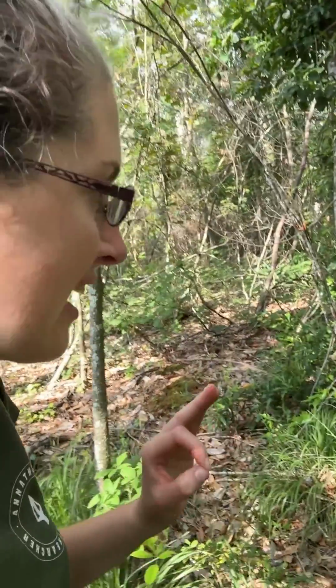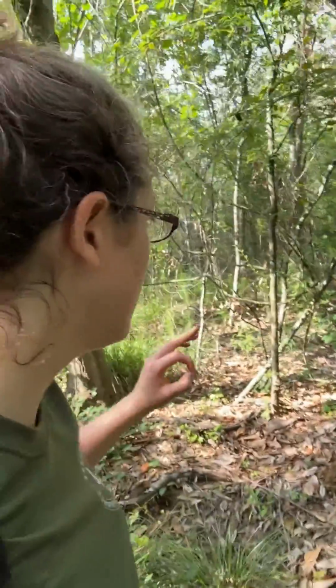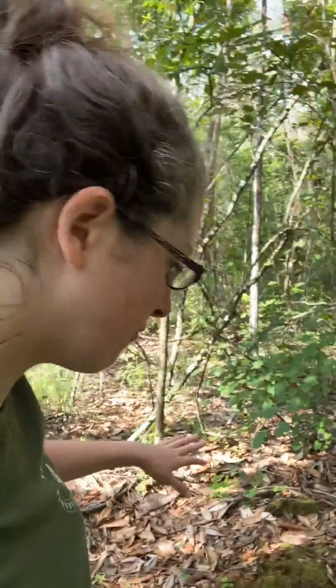Hotter than all get out today, y'all, but we're going on an adventure. We're gonna go find us some chanterelle mushrooms. It recently rained. It's May in Louisiana, which is the perfect time for these chanterelles that we're looking for.